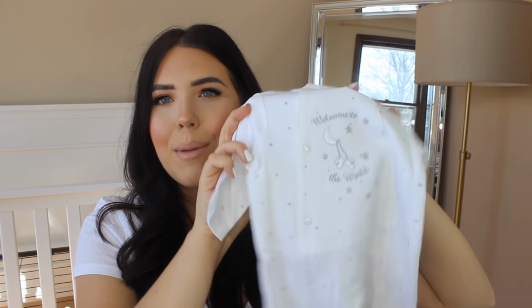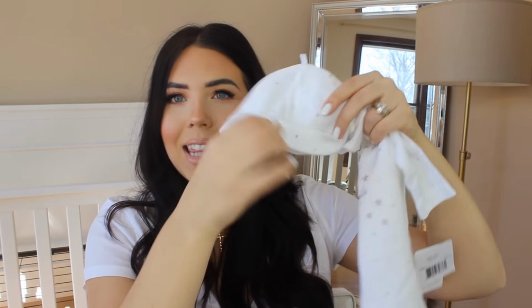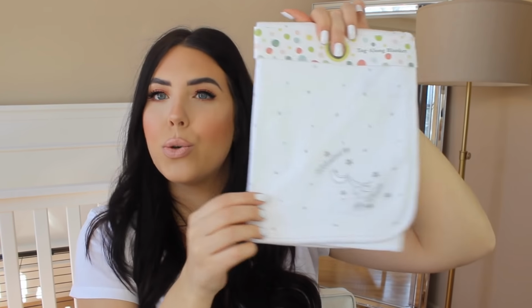This is for newborn, and I kind of think this might be the little outfit that we put them in taking them home from the hospital, or at least bring this to the hospital. It also has a little hat that goes with it. It just has tiny little gray stars. They also got this little swaddle blanket that matches that also says welcome to the world.